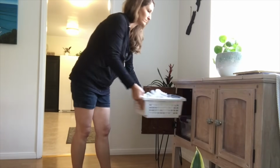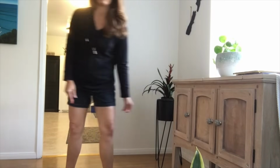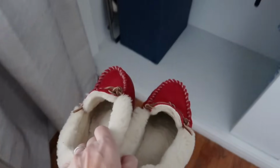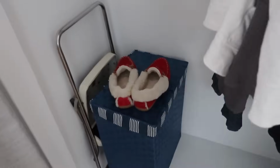I know this sounds so simple and obvious, but taking that extra step and putting something away instead of leaving it out. Slippers are a big thing for me. Sometimes I take my slippers off and just leave them by my bed, and it looks so much better in our room if I take the extra step and just put the slippers into my closet.